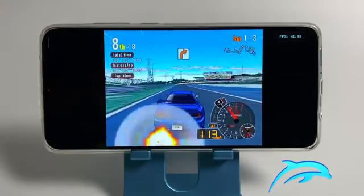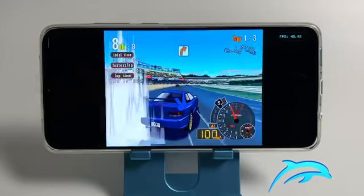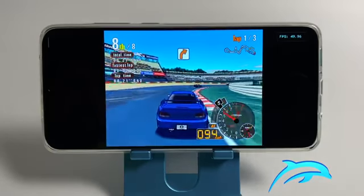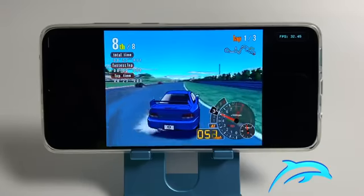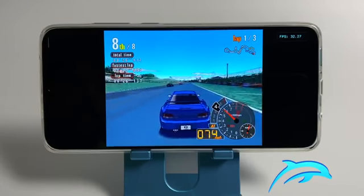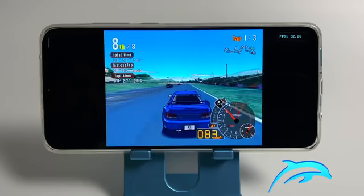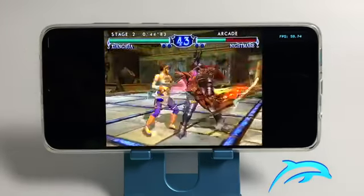And finally, we have some GameCube emulation using the Dolphin emulator. This is Automodalista. Now, this is one of the harder games to emulate using an ARM chip, even with the Snapdragon 855 or the 855 Plus. I'm only getting around 42 to 45 FPS, so I was sure it wasn't going to run at full speed, but I just wanted to check out the performance.